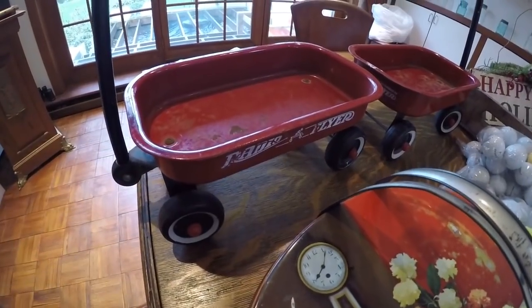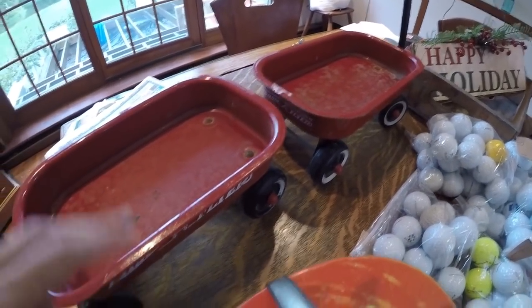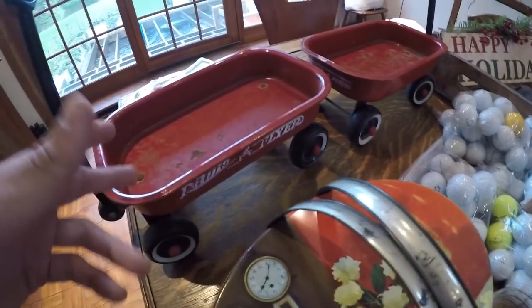Picked up two of these Radio Flyer wagons. This one has it on the side. This doesn't. It has it on the back, though. So I decided to pick these up. I think they're a pretty nice decorative piece. $5 a piece at the flea market, probably.